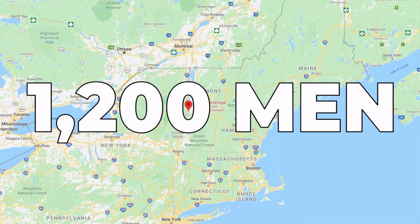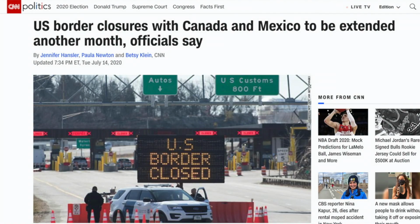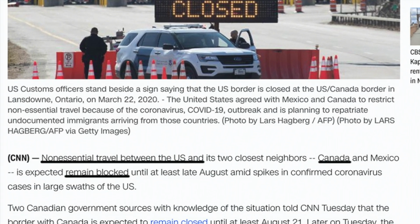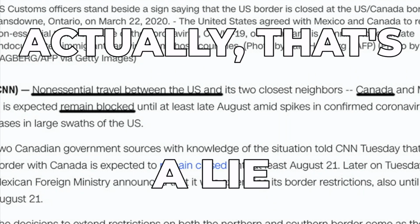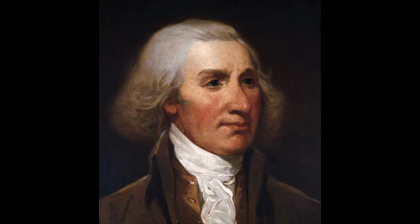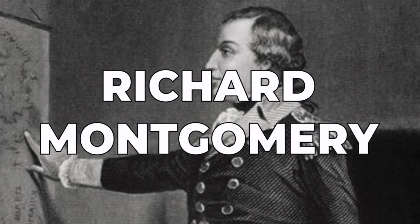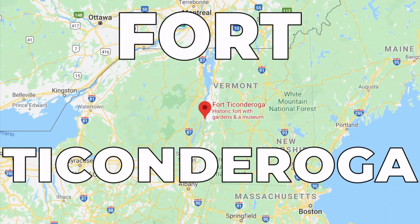with about 1,200 soldiers. However, Schuyler caught the coronavirus, and since he was a law-abiding citizen, and since invading is non-essential travel, he didn't invade. Actually, that's a lie. Fake, disgusting news. In truth, no one really knows what he got. He just got sick and couldn't lead his troops. General Richard Montgomery replaced Schuyler, and Schuyler returned to Fort Ticonderoga.